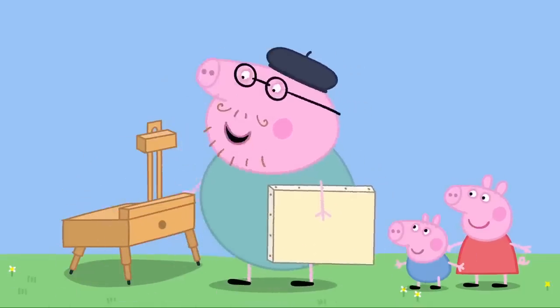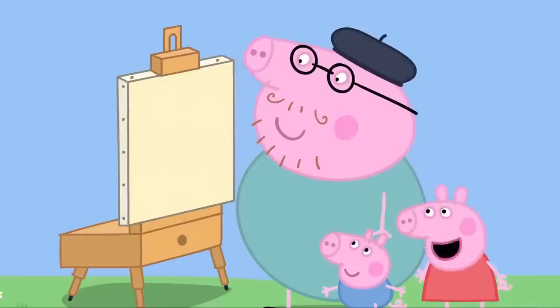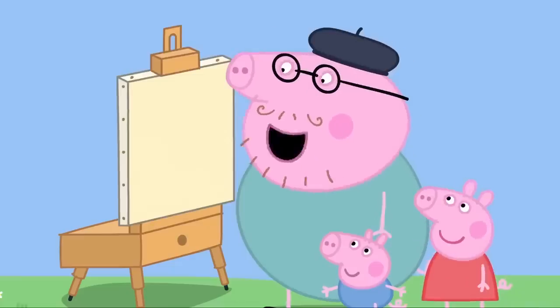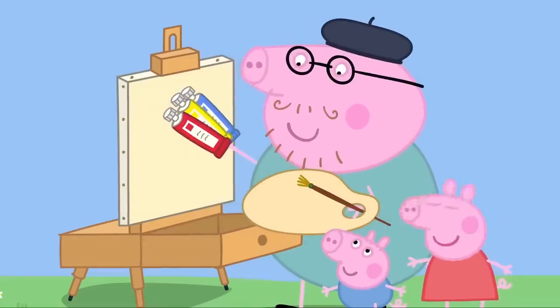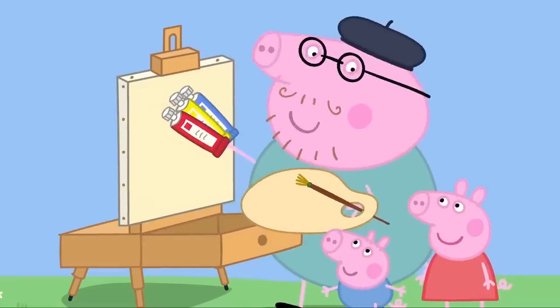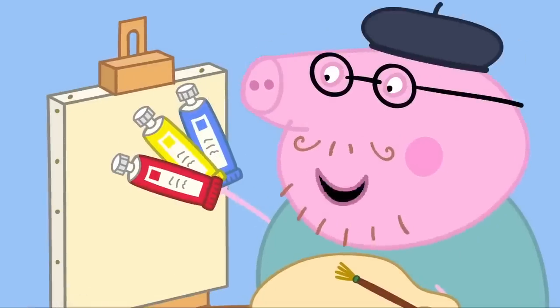What's that? It's an easel, Peppa. It holds my canvas. What's a canvas? It's a bit like paper for very special paintings. Is that toothpaste? No, Peppa. These are special paints for grown-up artists.